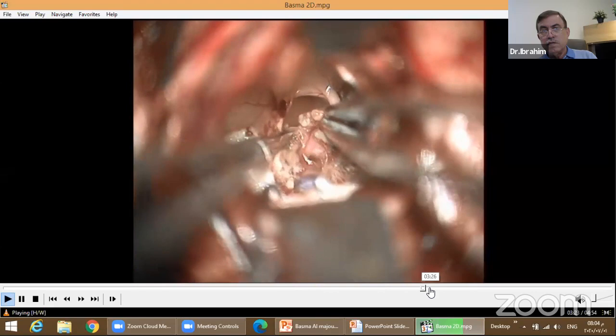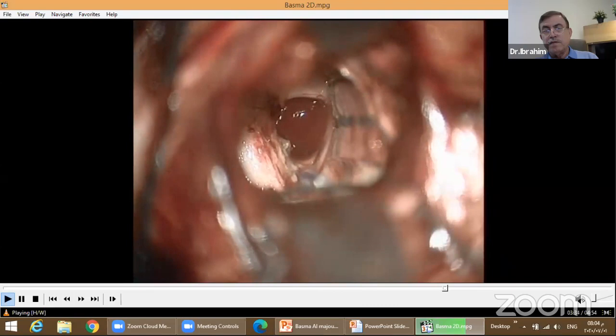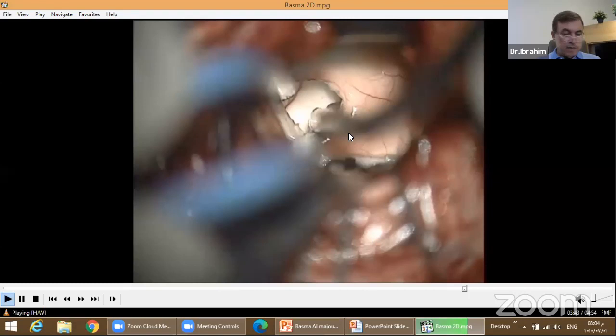So this is the last piece. And you can see that we kept the fornix, the column of the fornix, intact. So here you are, opening of the foramen of Monro, saved, and at the end of the surgery, I opened the septum pellucidum so that there is communication between the two ventricles. Okay, we'll go for the third one.